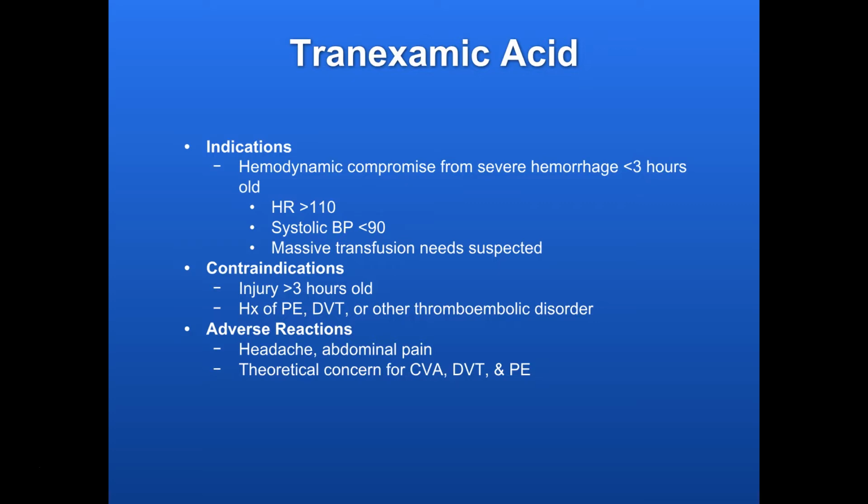Contraindications: injury older than 3 hours. And the next one is kind of a relative contraindication: history of pulmonary embolism, DVT, or other thromboembolic disease or disorder. And so the studies that have been done so far don't show any increase in risk for PE or DVT or strokes or any of that at this point.